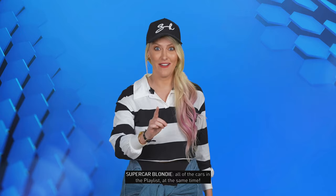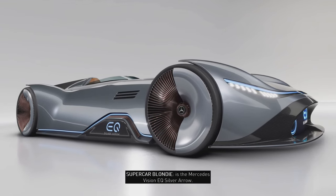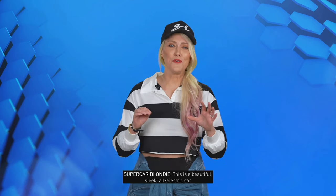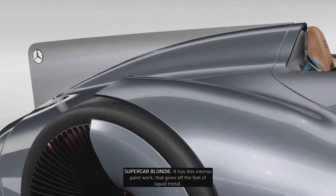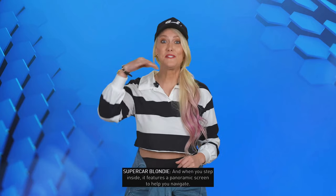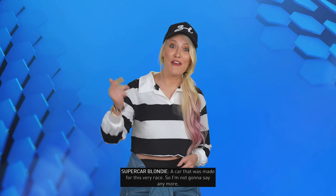Your car and the final car to be introduced into the Dream Cars lineup is the Mercedes Vision EQ Silver Arrow. This is a beautiful, sleek, all-electric car with room just for you. It has this intense paintwork that gives off the feel of liquid metal. And when you step inside, it features a panoramic screen to help you navigate. A car that was made for this very race.